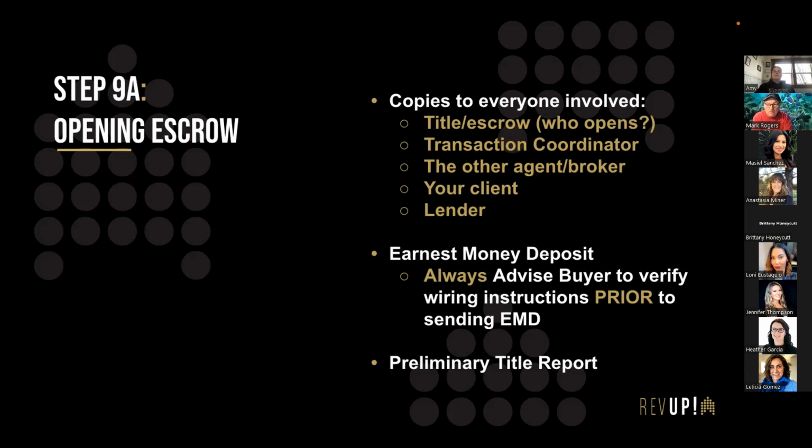Okay, we don't necessarily, title gets addendums. The lender doesn't always get the addendums, okay, if it doesn't affect the terms of the purchase. Okay, so we want to make sure that title and escrow get a copy. We want to make sure that your transaction coordinator, and if there's a transaction coordinator that you know of on the other side for the listing agent, you want to make sure to send those back to the other agent or broker. You want to make sure your client got a copy of them, and you want to make sure the lender got a copy of them.